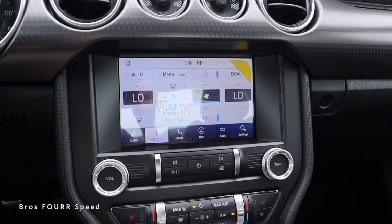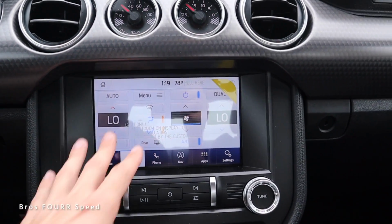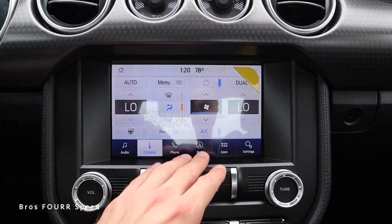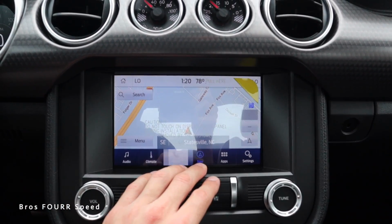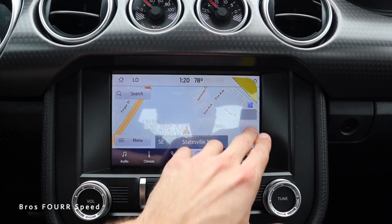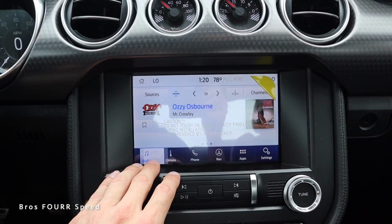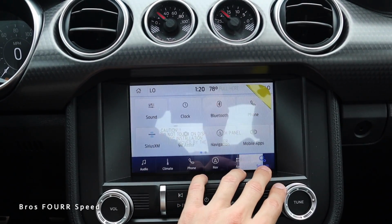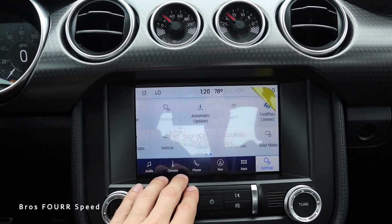Then if we take a look at the Sync 3 infotainment screen, it has a really nice user-friendly design. All your climate controls are set up right now, super easy to use. You can tap the navigation icon and it'll come up. Pretty simple the way everything works. You can also toggle into your audio, you have phone integration, different apps that come up as well, and then a settings icon for a few different things within the car.